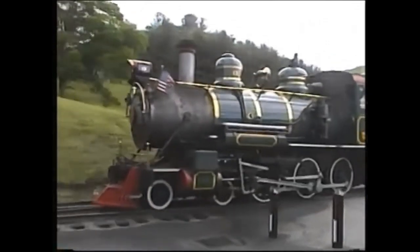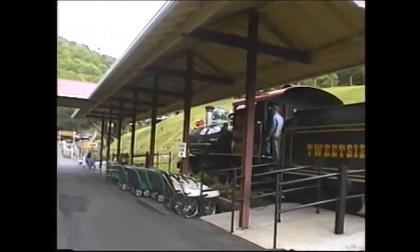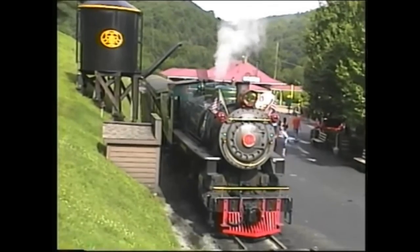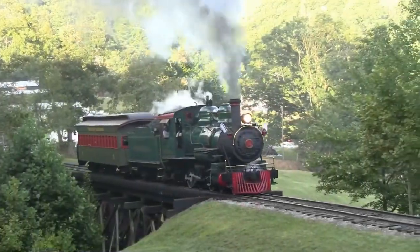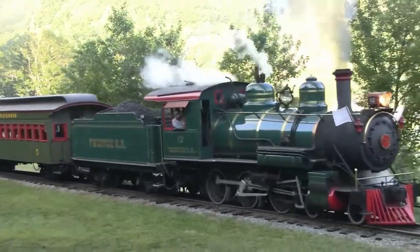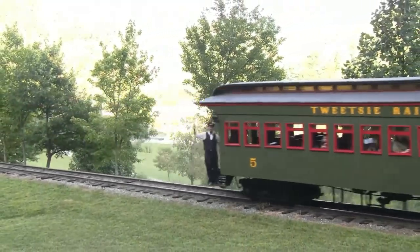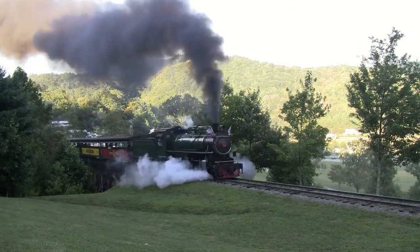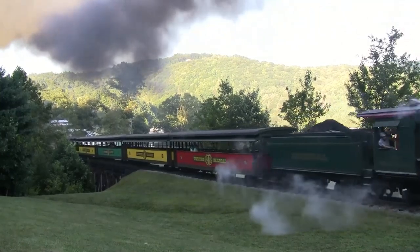Tweetsie Railroad wouldn't have been a thing if it weren't for the survival of number 12, and the park wouldn't have lasted this long if it weren't for number 190. Average people would never look into the history of locomotives that operate at theme parks because they're mainly there just to enjoy themselves and go on rides. But if you're a hardcore train fanatic, you will care for the trains there.